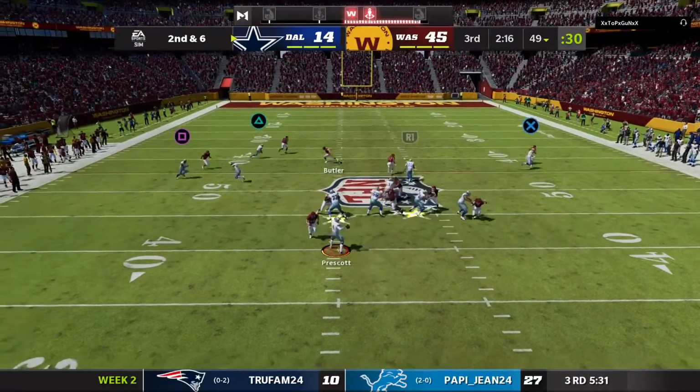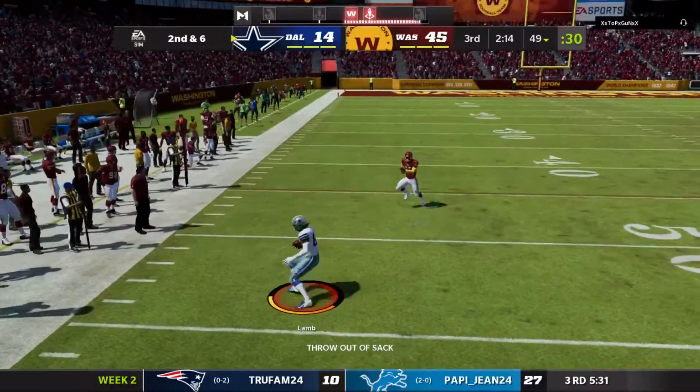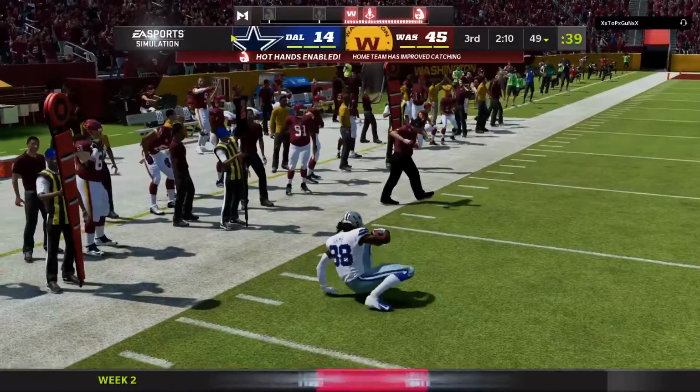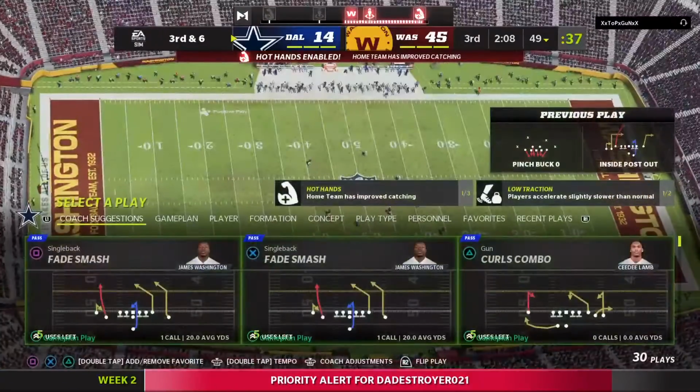Prescott from the gun. He'll find Lamb. That's complete. No gain that time on the completion, and it'll be 3rd down.